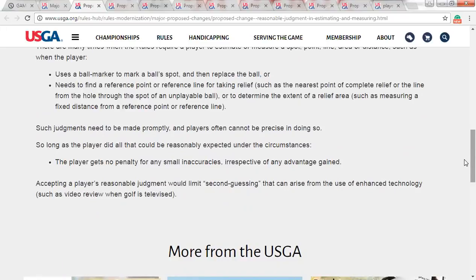So long as a player did all that could be reasonably expected under the circumstances, the player gets no penalty for any small inaccuracies, irrespective of any advantage gained. Accepting a player's reasonable judgment will limit second-guessing that can arise from the use of enhanced technology such as video review, and golf is televised.